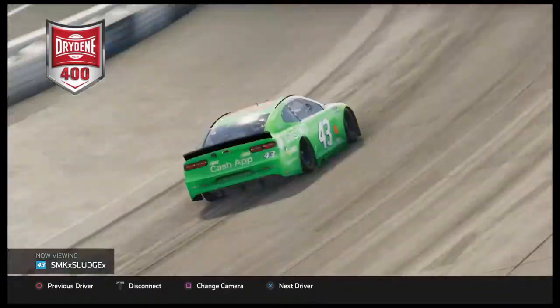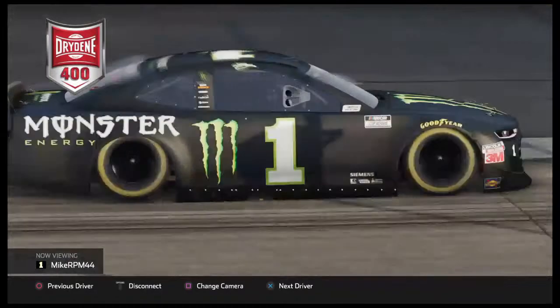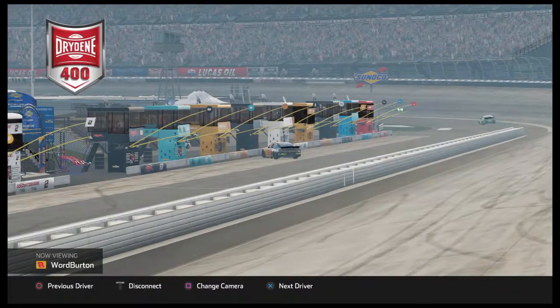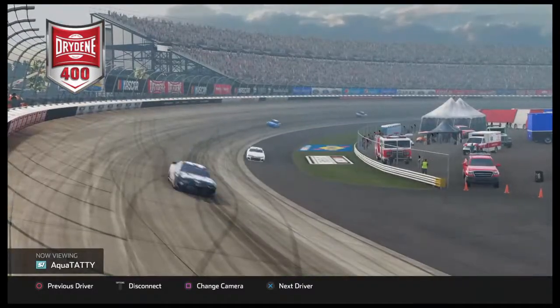Here comes the 18. Uh-oh! 18! Oh! I don't know if that was contact, but I saw a little bit. The 18 just hit the 8, and that might have lost him some time. I'm sure that's just getting on the pit road right there. Oh, I think so. And here comes the 5.